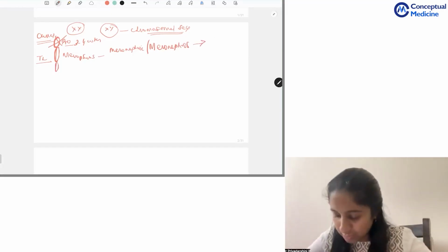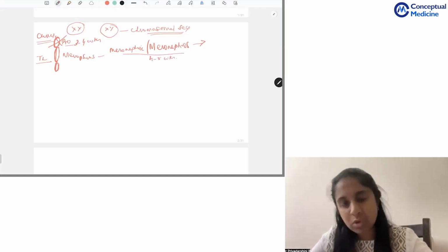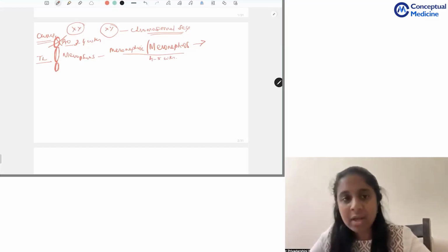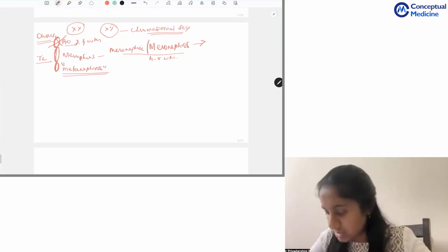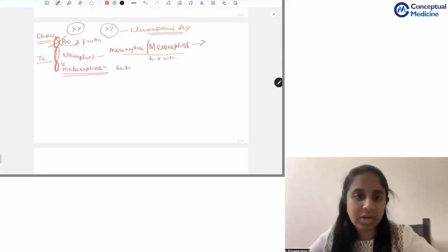Next, the final metanephros part. The mesonephric duct appearance and the mesonephros further development usually happen between 4 to 5 weeks of gestation. And next comes the metanephros, which is the part that is going to be your adult functioning kidney. It starts around 6 weeks, and the formation happens until 9 to 10 weeks of gestation.